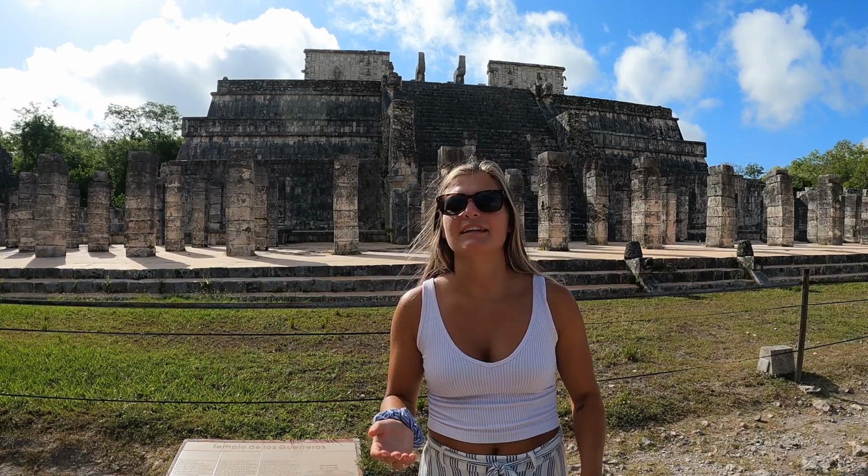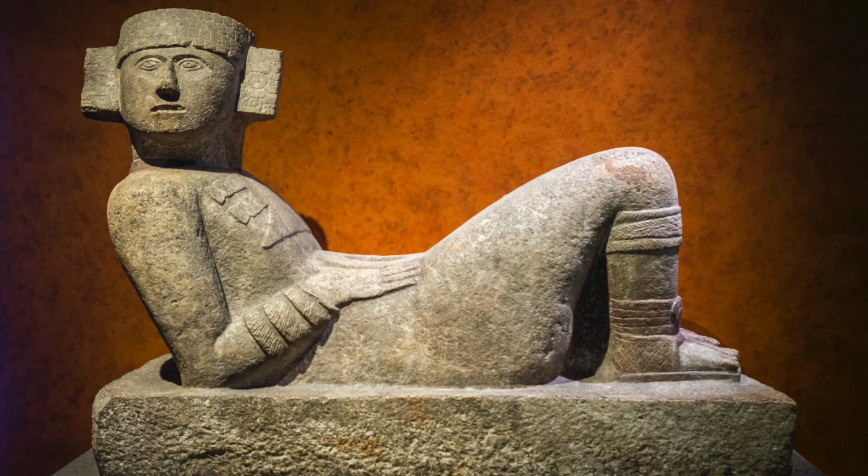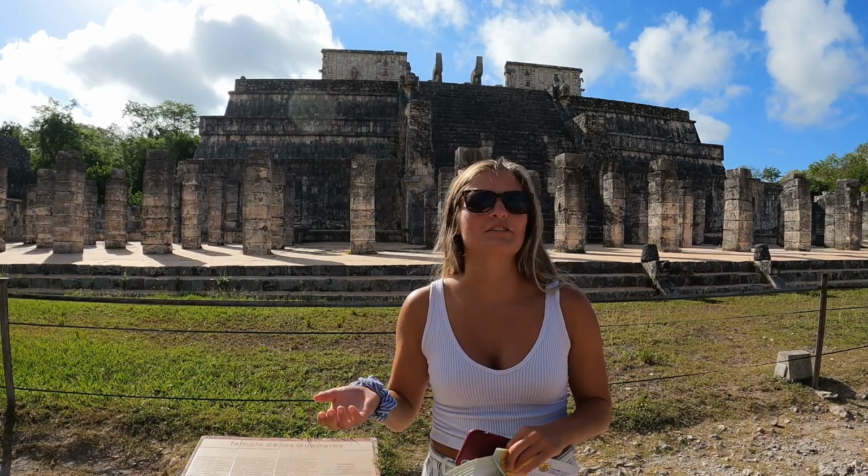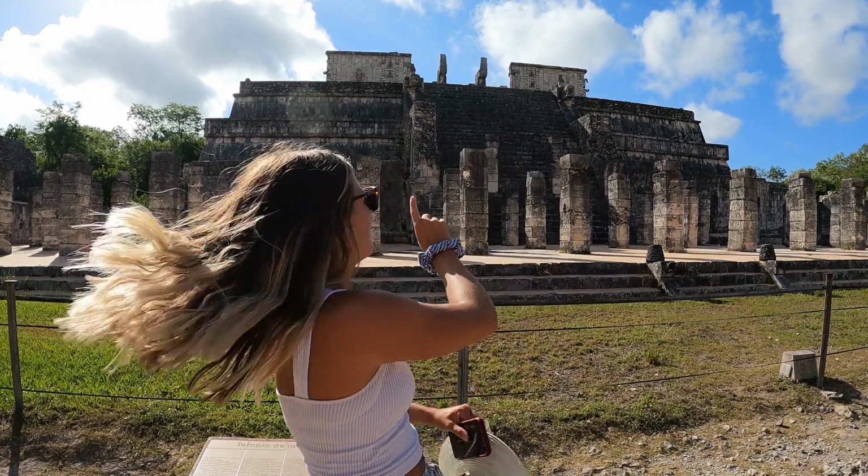At the top of the Temple of Warriors, there was a chalk mule. If I'm pronouncing that wrong, I apologize. And it basically was like a human laying back with its head turned to the side, and they used to put food and plants and sometimes even beating hearts in the center of it and offer it to the gods. And so they would take their sacrifice victims and put their beating heart out of their body on these chalk mules up at the top of there. They found one of the most notorious chalk mules here.